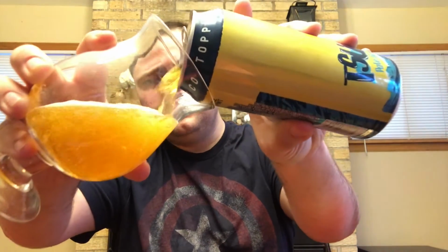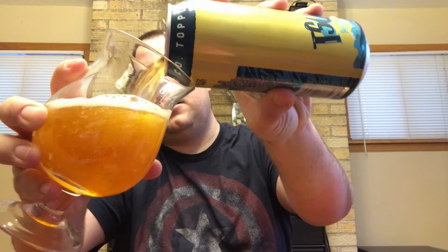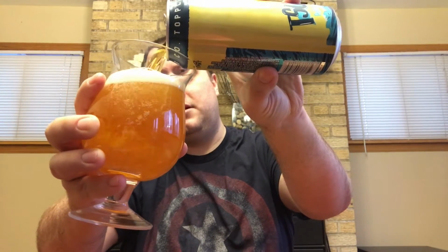I do not know what hops are in this. There's not much to be found on the internet, actually. It does clock in at 31 IBUs. So they took enough care in the world to let us know how many IBUs are in it, but it doesn't say what the featured hops are. So I'm kind of excited to get into this one. I've had it. I don't remember reviewing it. I don't remember really anything about it. So it's probably pretty forgettable, but who knows.